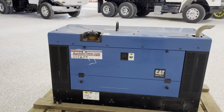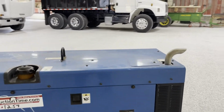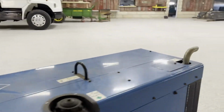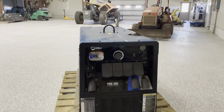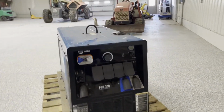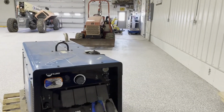And as you go around this thing, it's mounted on this pallet, but the box is in excellent shape. Basically, looks to be about new, guys. I mean, just definitely one of the cleanest welding generators we've had in. Right around 1900 hours, starts up right away.